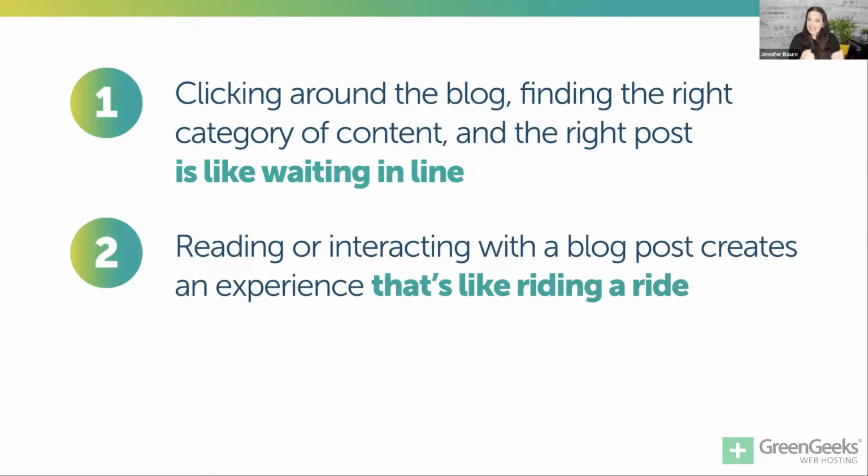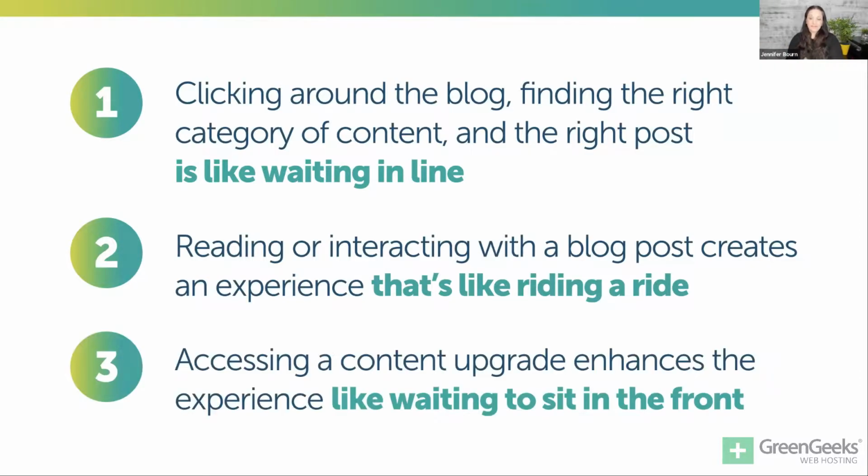Reading and interacting with that piece of content, right? Finding that blog post, that podcast episode, that video, and interacting with it. It creates the experience like actually riding the ride. Then accessing a content upgrade within that content, right? That invitation to take the next step and learn a little bit more about that specific topic. It's like saying, you know what? I want the premium experience. I'll wait until the next round so I can sit in the very front.